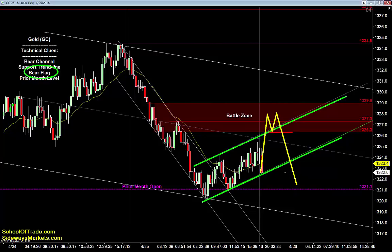Now, at that point, you want to see a strong move down. That strong move down will clear the line ahead of us now to sell at resistance. I want to sell that move off of resistance. I don't want to sell into that prior month open.